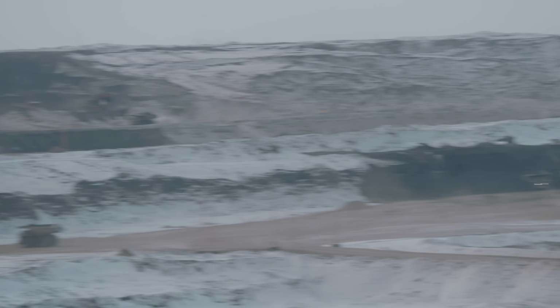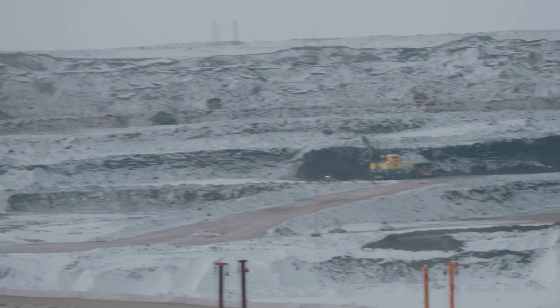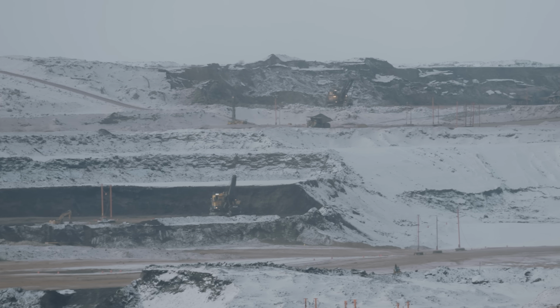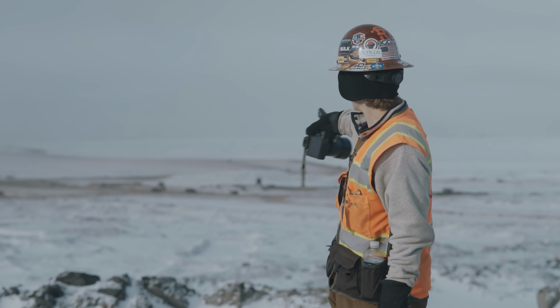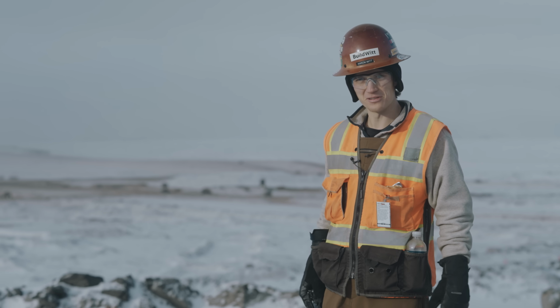Because from here I can count 1, 2, 3, 4, 5, 6, 7, 8, 9, 10 shovels. And all of that is the mine behind me there. All of those little ants running along, scurrying along, are all 400-ton haul trucks.